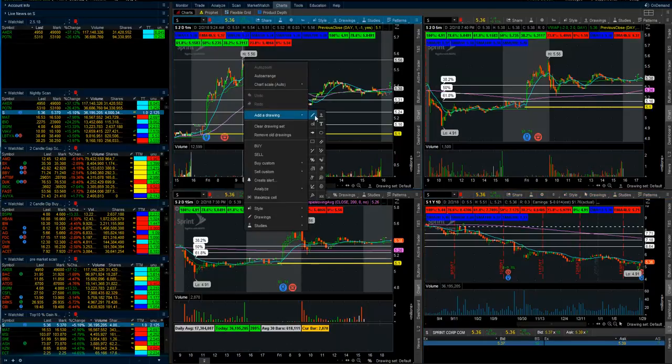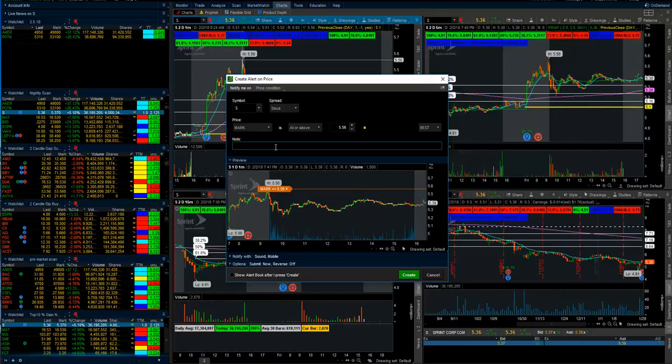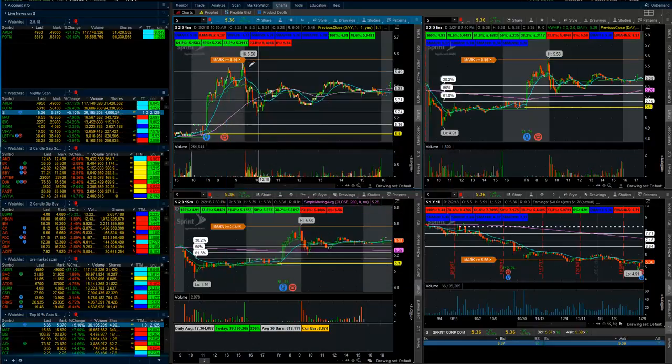And I would then say, if it breaks 556 and holds as support, buy breakout. Or buy breakout if holds above 556. I don't know what's wrong with me, my words.